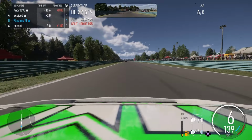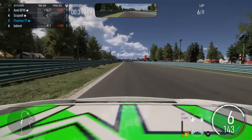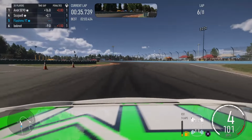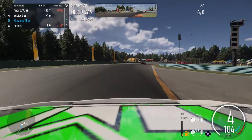At the end of this video, we'll be taking a look at the crash cam to see what situations took place that we were not party or witness to. It's quite fun to watch, so stick around and make sure you watch it.